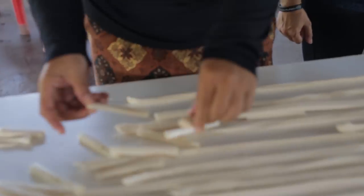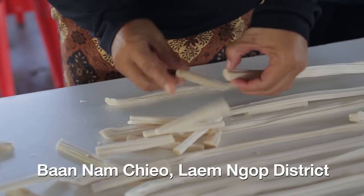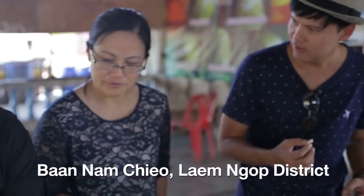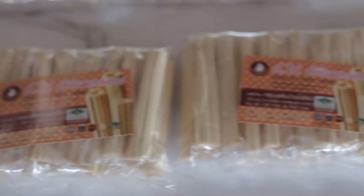Oh, it's magical how you could do that with only your hands. By hand, you don't need a knife. Actually, it's quite crispy, so it's very easy to break. And here's the package. So in Thai, it's tang me krop, or candy stick.